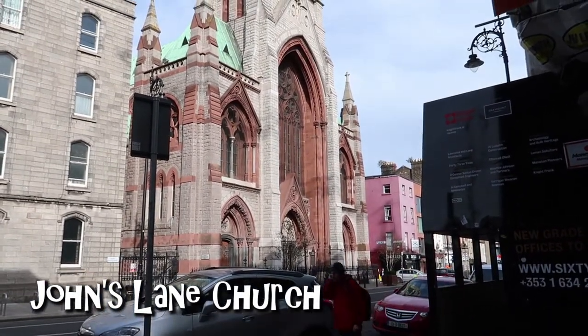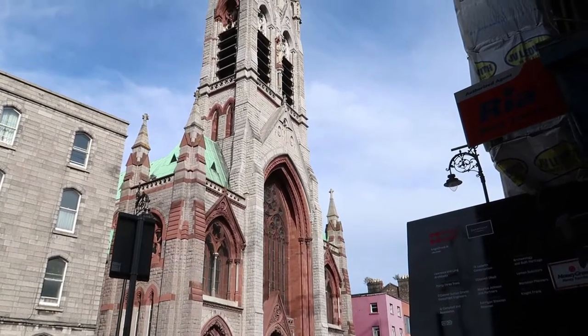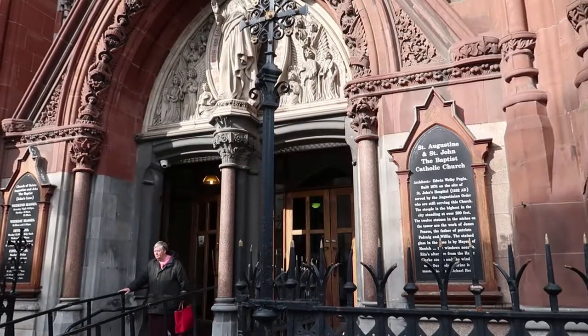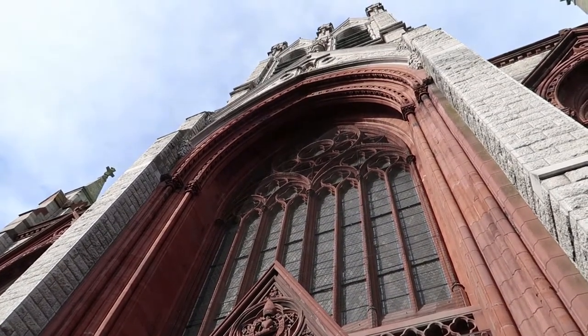It was established in 1874, but originally, a medieval hospital called the St. John's Hospital once stood here in 1180. Fearing an invasion in 1316, the citizens of Dublin set fire to a nearby street, causing the flames to reach the hospital, and inadvertently burning it down to the ground. Instead of rebuilding the hospital, it was decided to build this church instead.